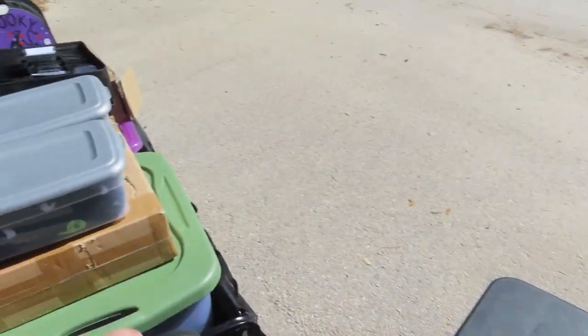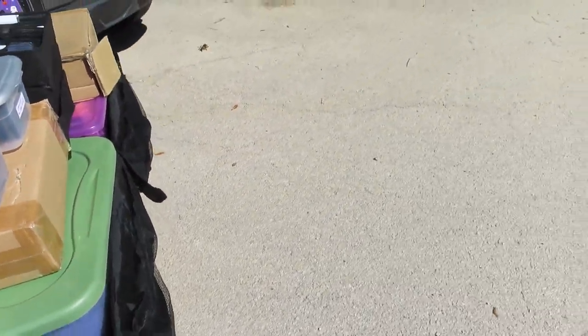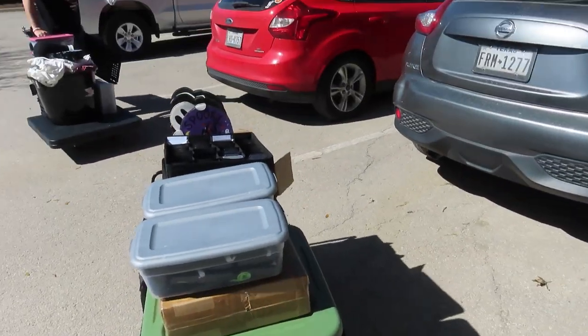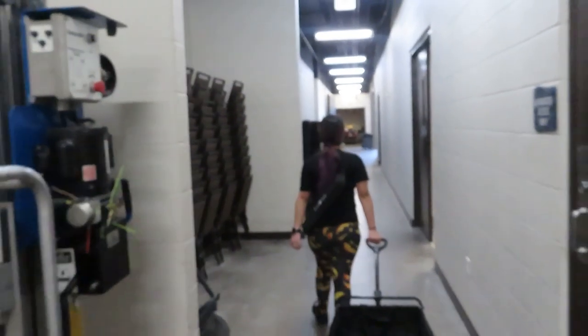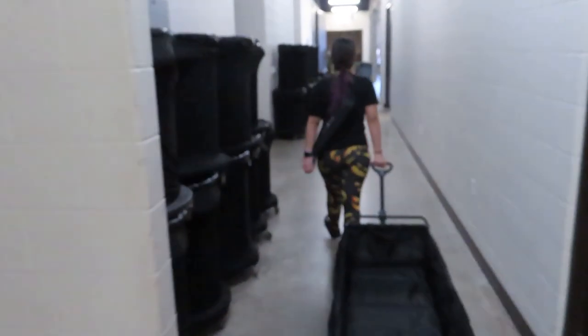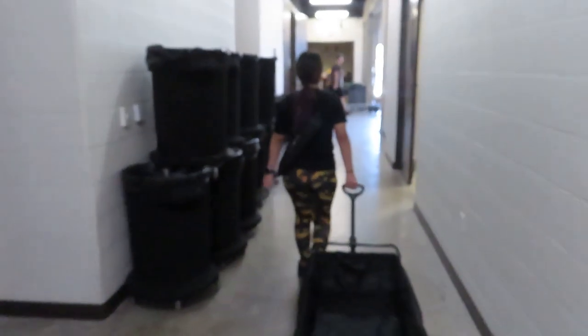All right, we got part of my stuff loaded up. There's still some stuff in the car, but we're gonna go up the ramp with all of my stuff. My boyfriend always helping me out. What an amazing guy. So we just got all our stuff loaded in and setup time is about to start. So let's go ahead and start this time lapse.